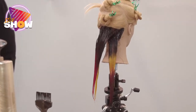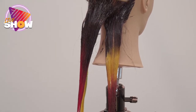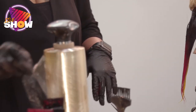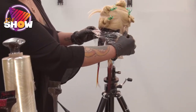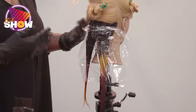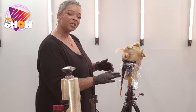Right? So we got that section. Now, if you're the type of person that likes to have your sections separated and you don't want them free hanging like this, then I'm just going to use a little bit of Bali wrap. Lay that right over the section. And you can see through it. Obviously, there's nothing to really process, so you're not really worried about that. It's literally just working a little bit neater.